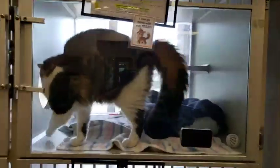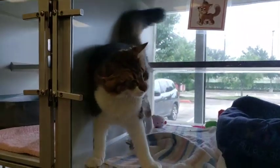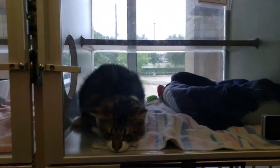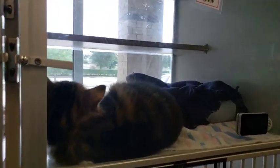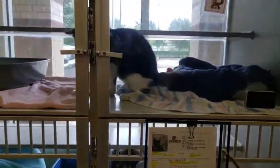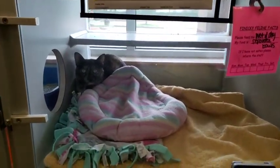Oh, guys, look at this cat. This is Churro. Churro is a 7-month-old boy. He's super friendly. Good with other cats. Nice, handsome, fluffy tail. He's a hoot. Torty Marbles. Hey, Torty Marbles.